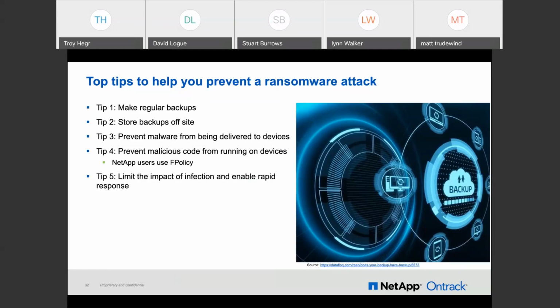It's not only educating users, but getting your protection in place ahead of time. So you're scanning your email coming in, you're looking at file transfers that happen between your users and their customers, making sure that doesn't get there, making sure that you're preventing code from running, something like FPolicy on the system to prevent the shares from being infected. And then if you do get infected, how do you minimize the infection? How can you stop that from spreading and infecting more users and more shares? Do you have the antivirus and anti-malware software running?